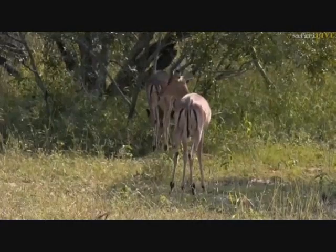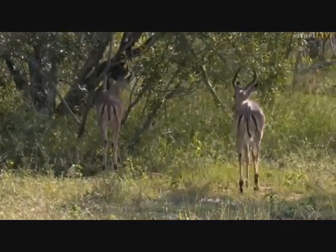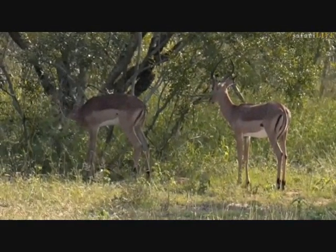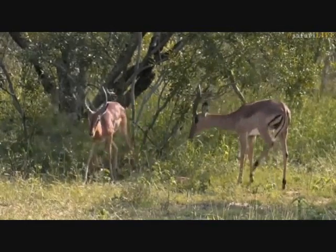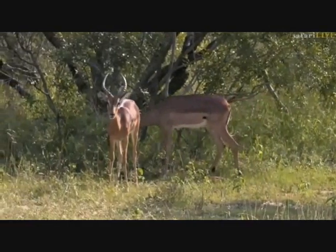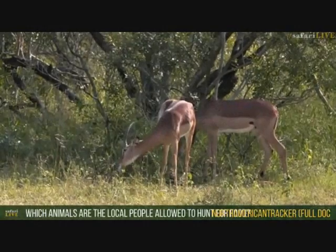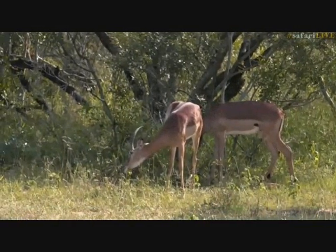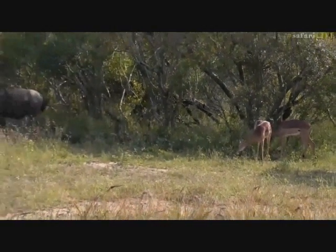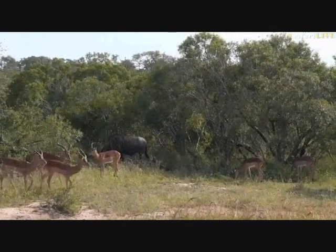North American Tracker, you've asked a very interesting question about what animals out here the local people are allowed to catch and which animals they sell at the local markets for food. This is a game reserve, which means that the local people are not allowed onto the reserve to hunt. It is a hunting-free zone. And meat that is eaten outside in the rural areas is generally beef or goat, and that does get sold from time to time at local markets.